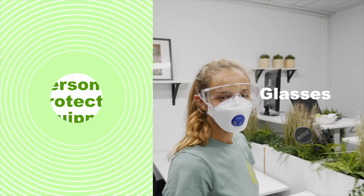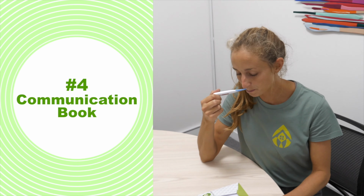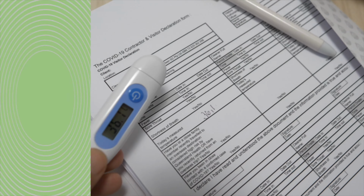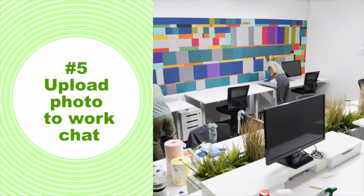Number 4, you have to go to the communication book where you'll find the COVID-19 form. Here, you have to put your name, your symptoms, take your temperature, write down the temperature, and sign for every single clean you do.